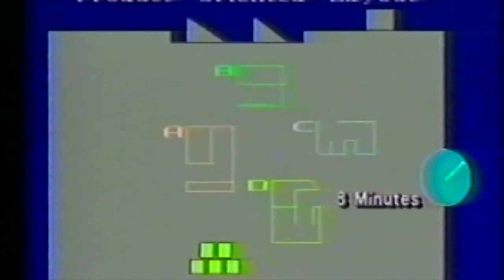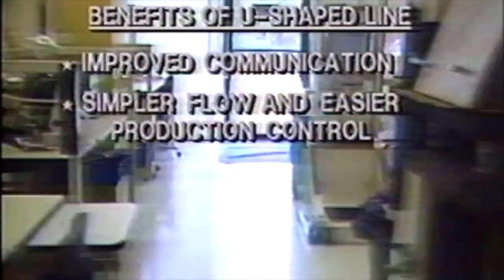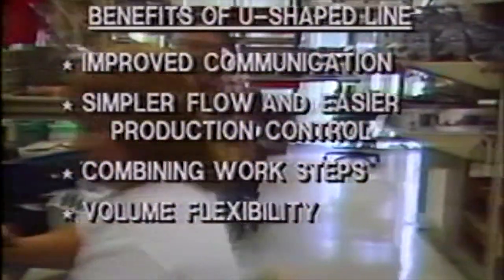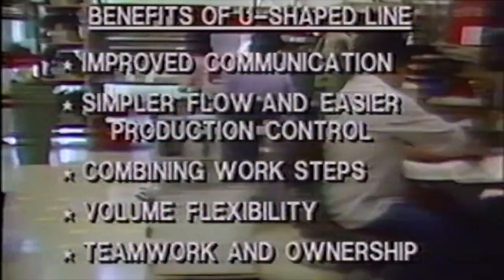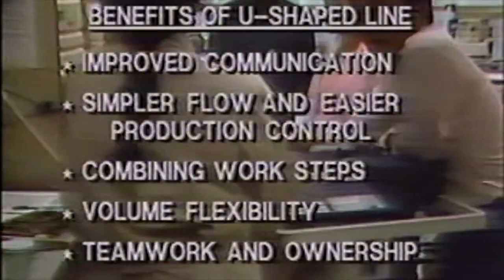The U-shaped line, or U-shaped cell as it may be called, has unique features which help to achieve this one-piece flow production. A U-shaped line can achieve improved communication within the line, simpler flow and easier production control, ease in combining work steps, more flexibility for changing production volume simply by changing the number of people in the line, and better teamwork between and increased ownership for operators in achieving common goals.